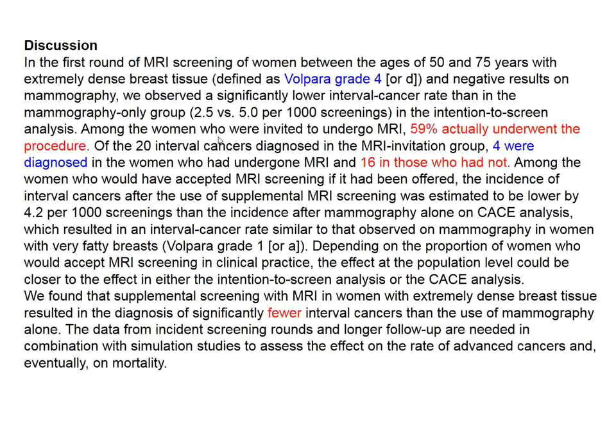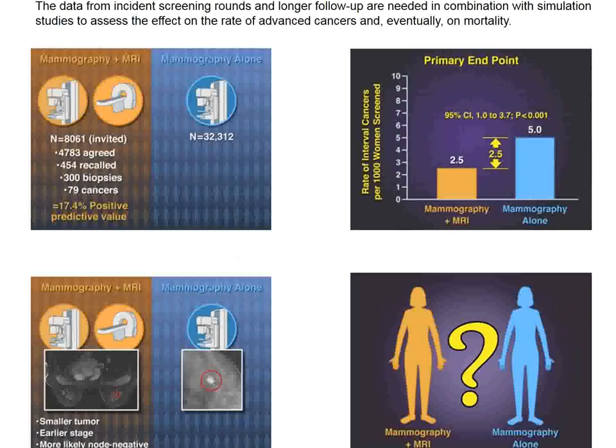And so the bottom line, I suppose, is for women with dense breasts, if they undergo MRI screening with a 3-Tesla scanner, some additional tumors will be found. Whether or not these findings will result in less women dying of breast cancer, this study can't answer that question. And what these findings will mean for medical practice also is unclear.